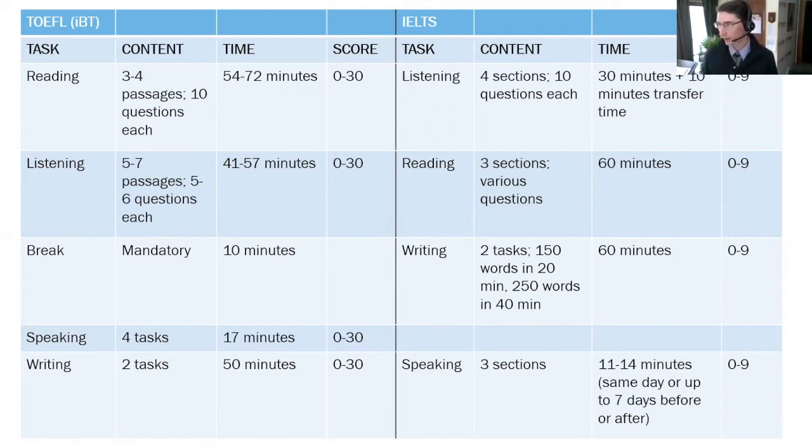Okay, looking at the IELTS, the order is a little different. There's a listening component, which has 4 sections, 10 questions each, 30 minutes, and I'll tell you about the structure. Everything you have to answer is presented in the same order in the audio.